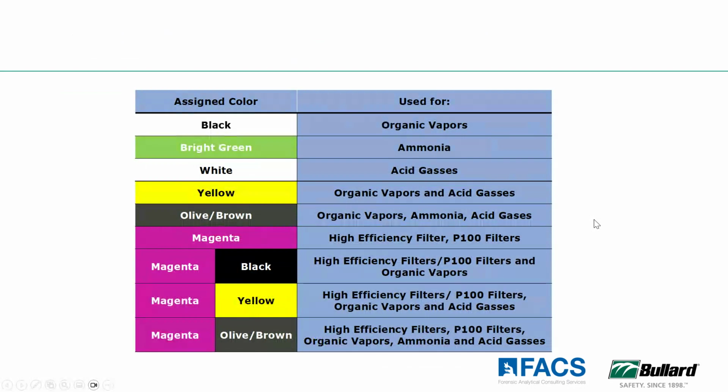And here's just another example of some others that we might see. There's a nice bright green that's an ammonia color. There's an olive and a brown together, organic vapors, ammonia, and acid gases. So you can see there's lots of different combinations of cartridges that you can use depending on the contaminants that you have in your space. And when we're out there doing an exposure assessment, we're determining what chemicals you have in the atmosphere, how it relates to occupational exposure limits. We would tell you exactly which filters to put on your respirators so that you know which ones to wear.